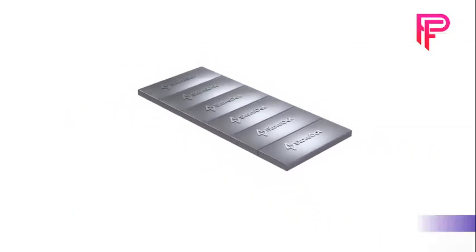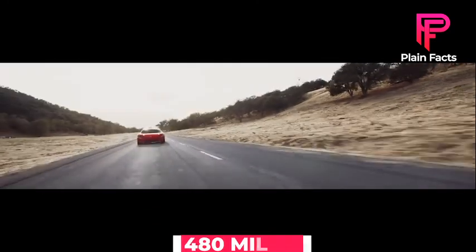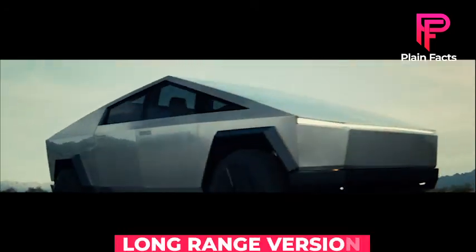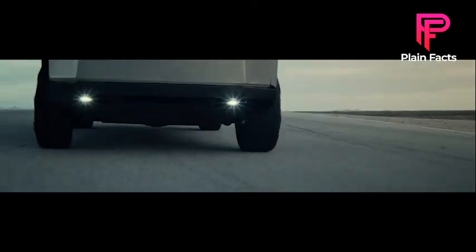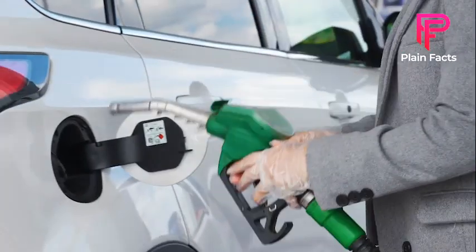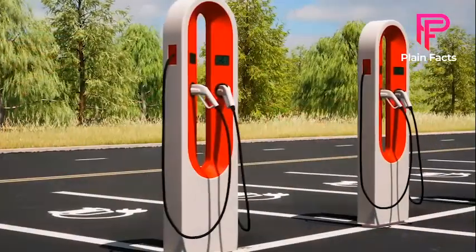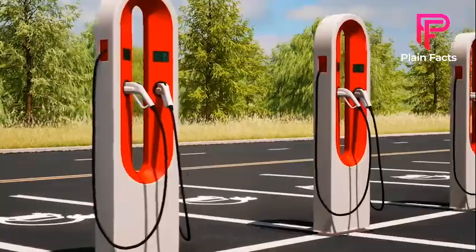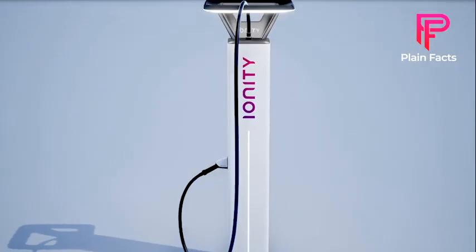To put it another way, a Tesla Model 3 Standard Range Plus could possess a range of 408 miles instead of the current 278 miles, and the long-range version could have a range of well over 600 miles, which is longer than the range of many internal combustion cars on a full tank of fuel. However, to eat into the market dominance of combustion engine vehicles, EV makers must ensure that charging stations are as ubiquitous as fuel stations. You will later learn about Ionity, a European network of charging stations that has made strides in this regard.